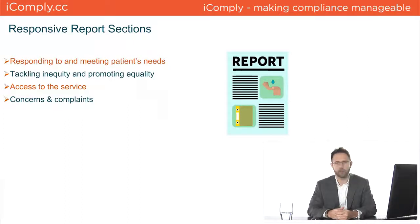So clearly displayed policy and procedure, we've already discussed that. A comments and suggestions box was mentioned on one report. Complaints procedure followed, complaints responded to in the defined timescales. Complaints tracked, and they're easy to follow for an inspector.